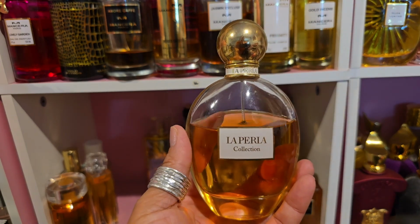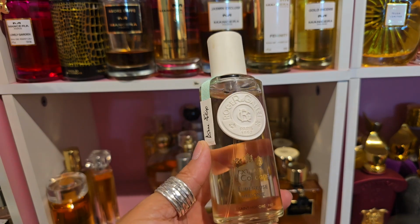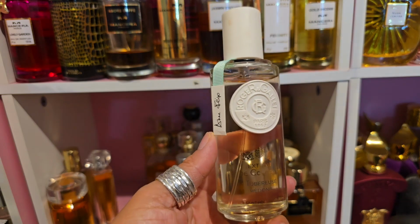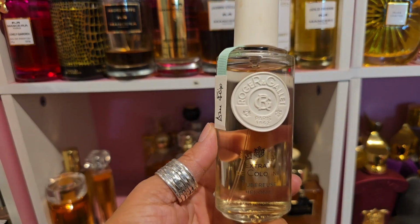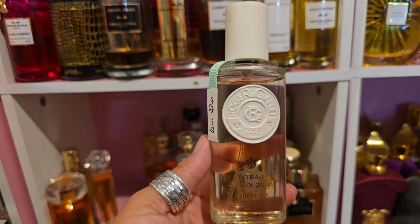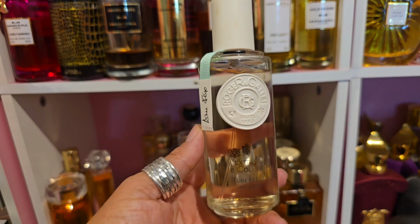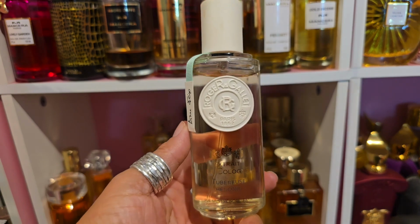Very posh. Another, Roger and Gallet. This is Tubéreuse Hédonie. And this is again vibes like a Jo Malone, but this is tuberose and it's a really fresh, light tuberose, of course, because this isn't straight to cologne. This is another one that would be a good one to start out with if you're trying to dip your toe into tuberose.